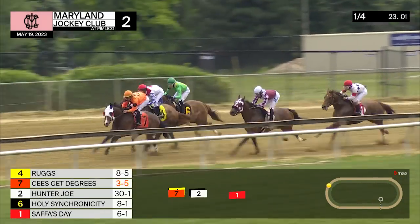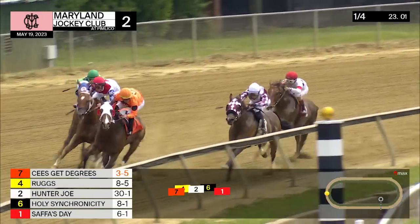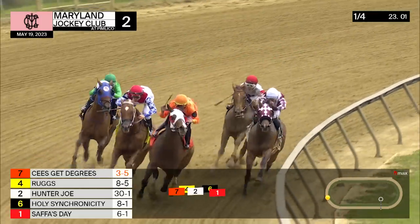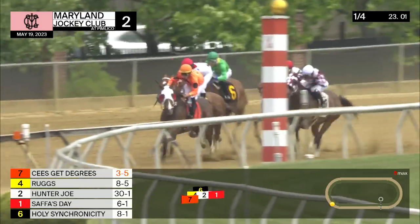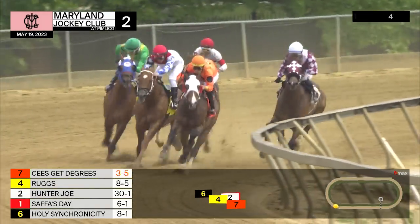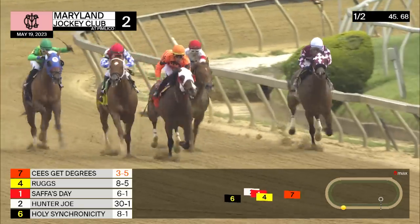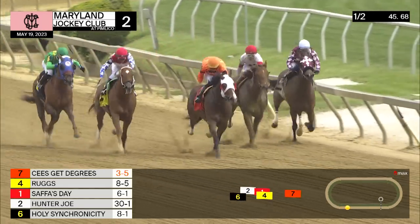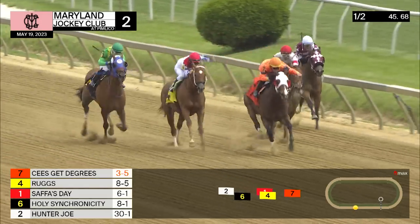Opening quarter, 23.01. So it's CEES Get Degrees in front still from Ruggs on the outside in second, and Hunter Joe ground saving, ridden for more in third. Holy Synchronicity and Sappha's Day has to fire on from last, but only 4 or 5 to close in. At the top of the stretch, it's CEES Get Degrees. Ruggs driven up on the outside to try to pass now. 45.68 was the half mile. As they move into the stretch with a furlong left to go, it's CEES Get Degrees. Ruggs still trying hard.